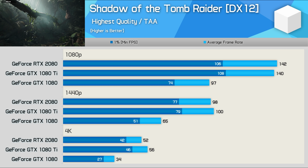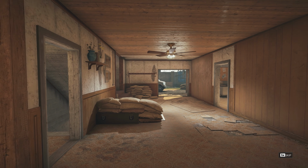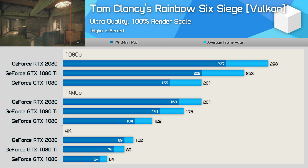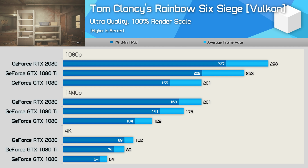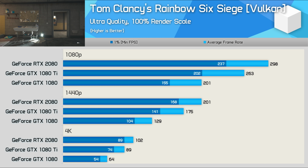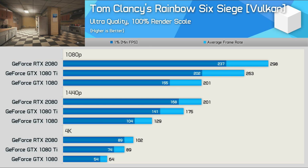So that's interesting, and I'd say it has to be a result of the extra 40% increase in memory bandwidth. Tom Clancy's Rainbow Six Siege makes heavy use of async compute, and with its hardware support, this is of huge benefit for Turing-based GPUs, such as the RTX 2080. As a result, the 2080 is seen to be 15% faster than the 1080 Ti at 1440p and 4K, while it was 56% faster than the GTX 1080 at 1440p and 59% faster at 4K.